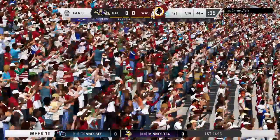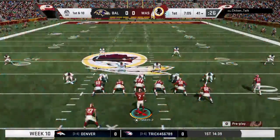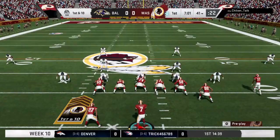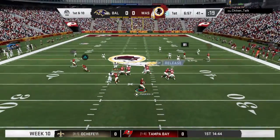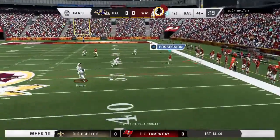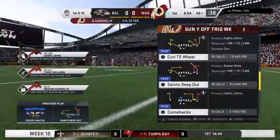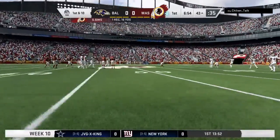So opening drive, 3rd down, they go with a slant. It works. And I'm wondering when the league's going to figure it out because everyone throws it on 3rd down. You expect pressure, so you want the ball in the hands of the quarterback quickly. It's a 3-step route ordinarily, and you're throwing it where you see the receiver breaking towards you. So it's an inside route. Everyone likes it, and it's executed very well. Give him 16 yards there, and it's a Redskin first down.